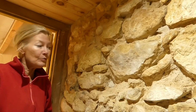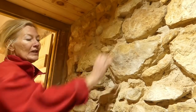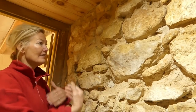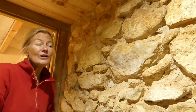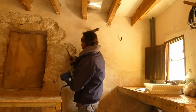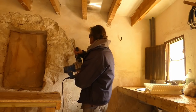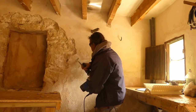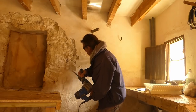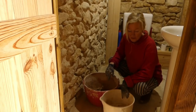But my first job is to get my little bucket and go and collect some stones, because as you can see we've got great big holes like that one and this one up here, if you can see that. Obviously when Andy took the render off, a lot of the smaller fill-in stones fell out with it. So I need to go and collect some stones first job.